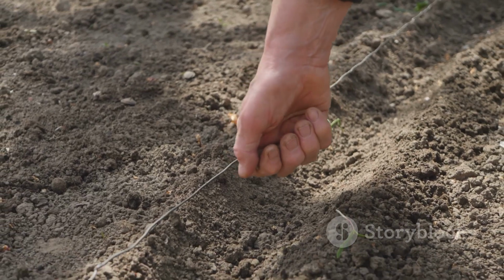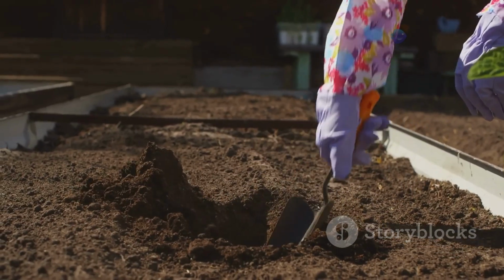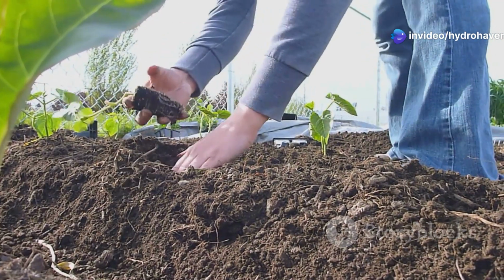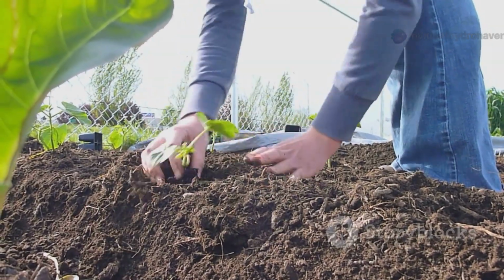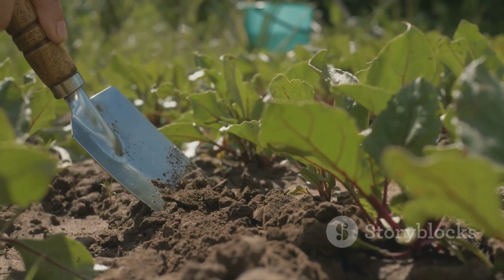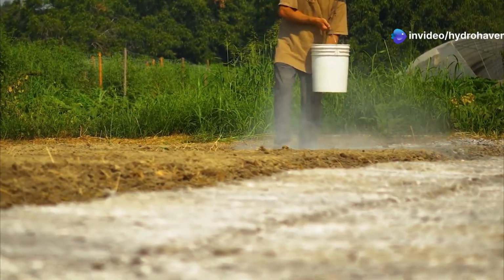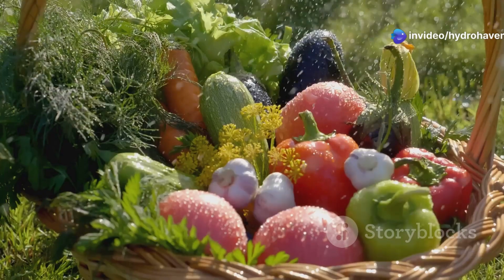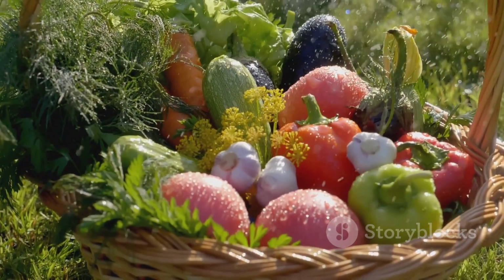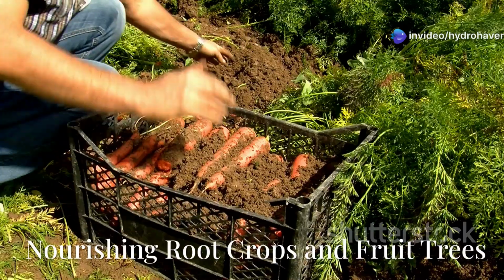Apply these custom blends when you first plant your vegetables out in the garden, mixing a generous handful into the soil of each planting hole. This gives them a strong start. Then, as the plants begin to mature, you can side dress them every 4 to 6 weeks. To do this, simply scratch a shallow trench in a circle a few inches away from the plant's main stem. Sprinkle the fertilizer into the trench and cover it back up with soil. Water it in well. This method delivers the food directly to the root zone, ensuring your plants get exactly what they need, right when they need it, for a truly magnificent harvest.